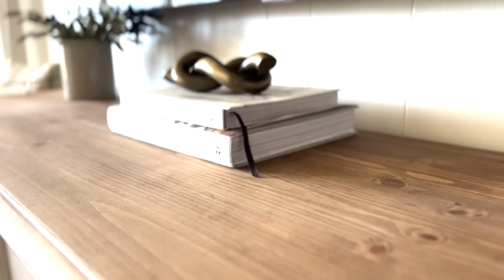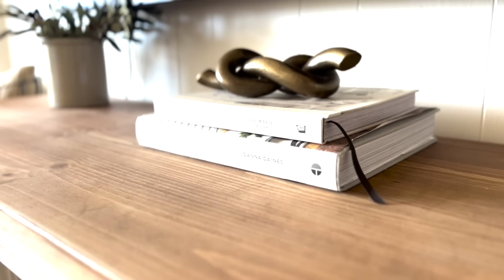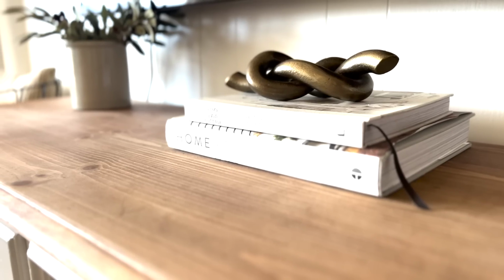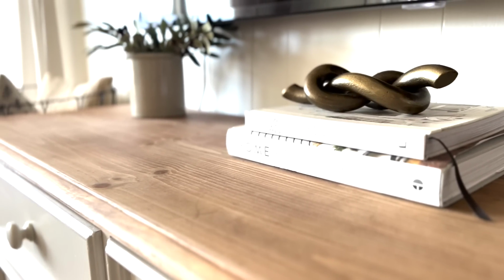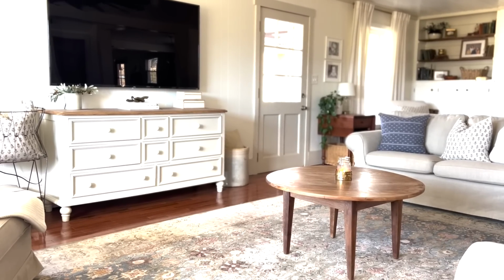She used a dresser for her entertainment center, I believe. I mean, she might correct me on this, but it looks like a dresser, and I thought that was such a unique and beautiful idea to place your television above that. It really centers that space, and I think that this particular piece of furniture is so pretty.